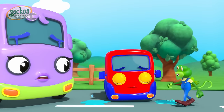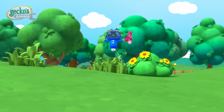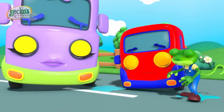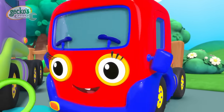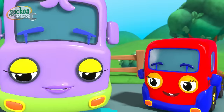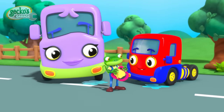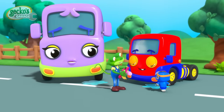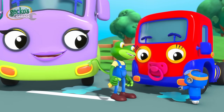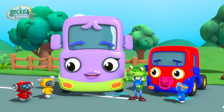I'm sorry, baby truck. I can't find your dummy anywhere. Blue! Well done! You found it! Here you go, baby truck. All's well that ends well. Thanks for your help, everyone.